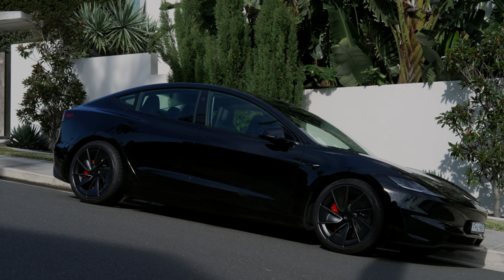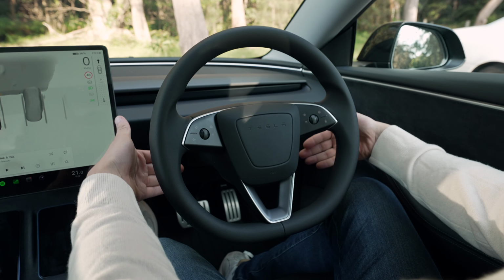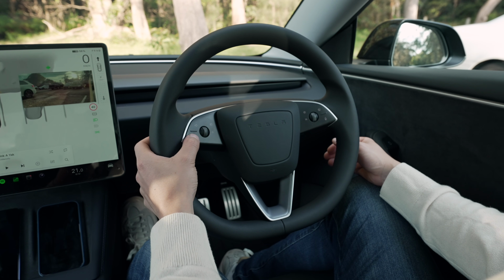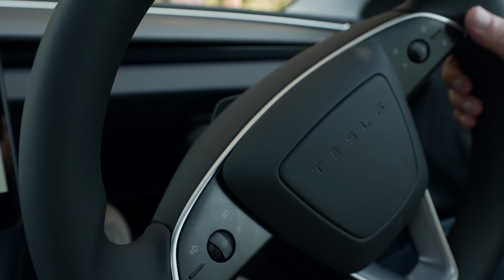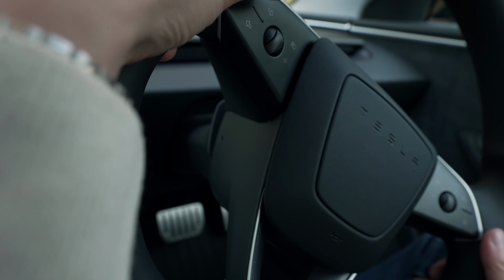And there is one thing I truly hate, and that's the lack of stalks that I miss quite a lot coming from the 2023 Model 3. Tesla did so many great things here with the Highland refresh, but damn, placing the turn signals onto the wheel as capacitive touch buttons is sort of like 2 steps forward, 1 step back.